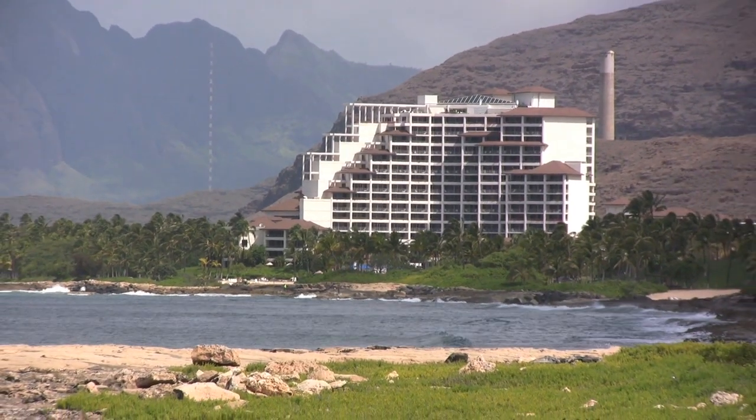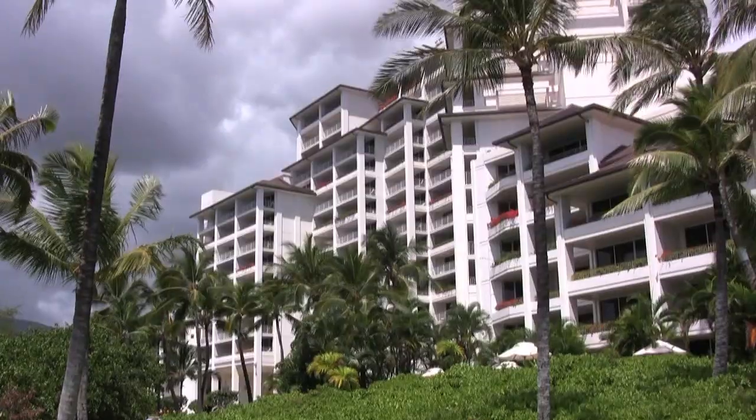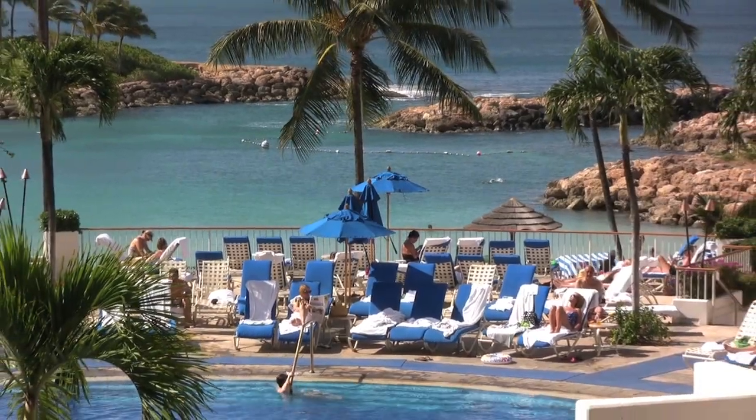This week we're heading to the coast of Ko Olina for a spring vacation at the JW Marriott Ihilani Resort. With its own private lagoons and luxury spa, the Ihilani is located away from the hustle and bustle of Waikiki.